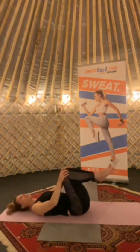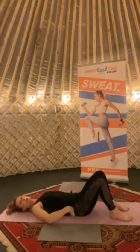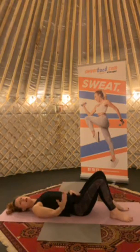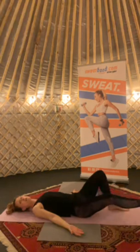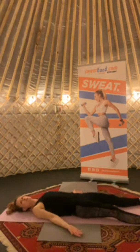Well done. Return the feet to the floor, take a breath. And we're going to finish with a relaxation, but we're going to bring those principles into our relaxation. So we're going to land the hands palms up, and we're going to land the feet toes out. And we're going to be long and lazy through our limbs.